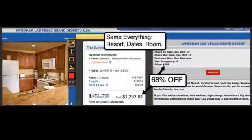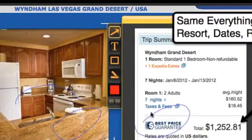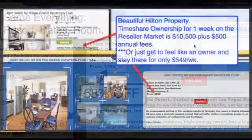This is the Wyndham Grand Desert. It's got the granite countertops, the full kitchen, beautiful 1-bedroom unit. If you went on Expedia's best price guarantee, January 6th to January 13th, $1,252.81. Inside our membership, Wyndham, Las Vegas, Grand Desert, exact same weeks, exact same unit. The only difference is the price, $398, 68% off.